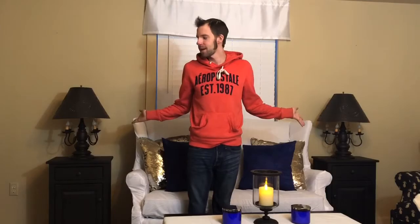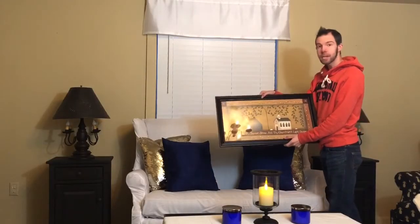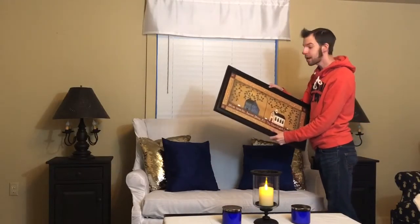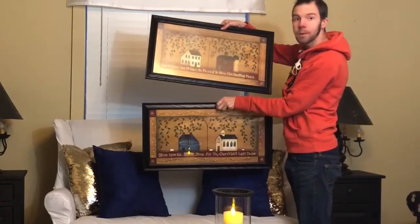It's so easy. So as you can see, I'm over here by my couch and my two end tables, and this is nice, but I want to add my own little personal touch to this area. So let me show you some of the things that I have. I have a couple of these skinny photos. Now, here is an interesting way to do art. These two pieces actually complement each other.